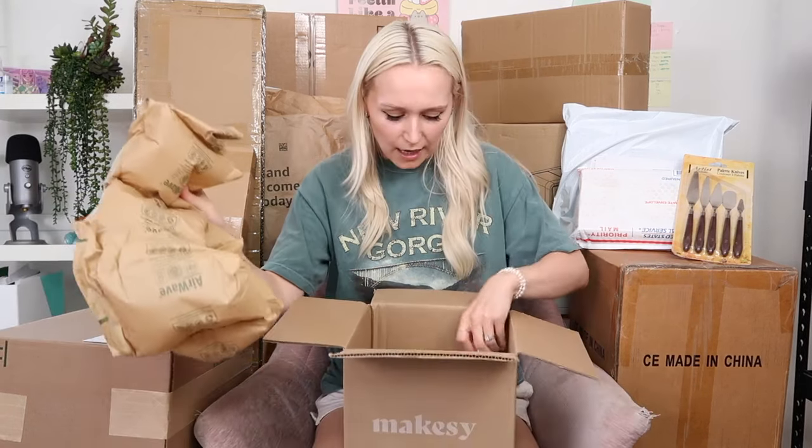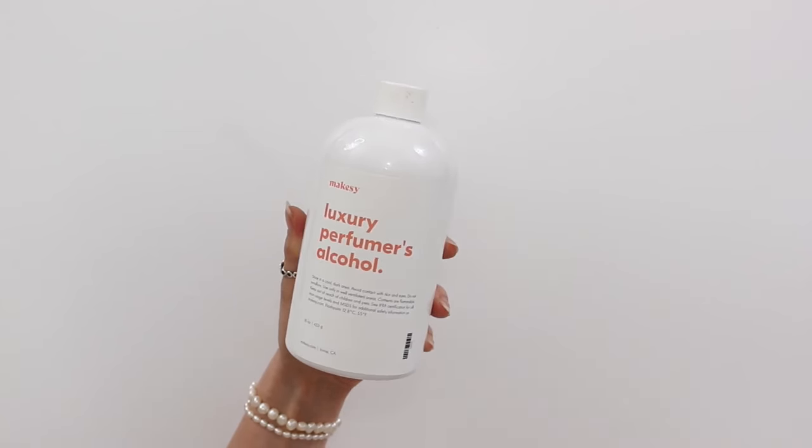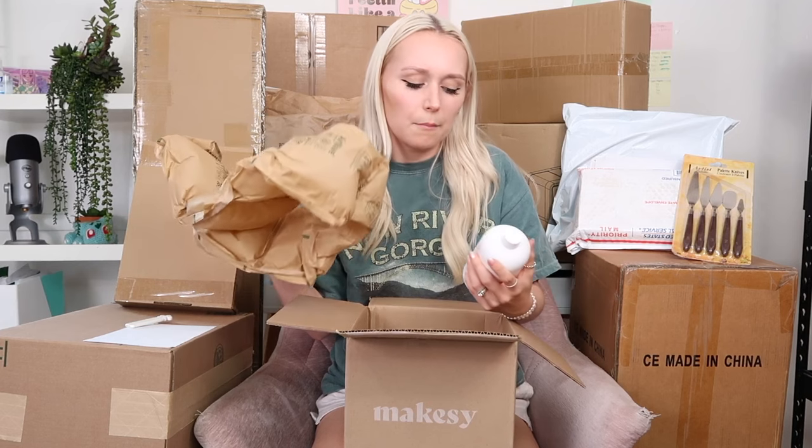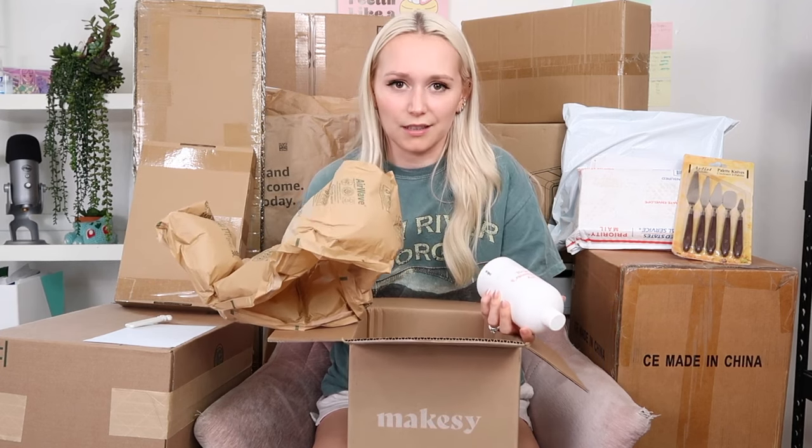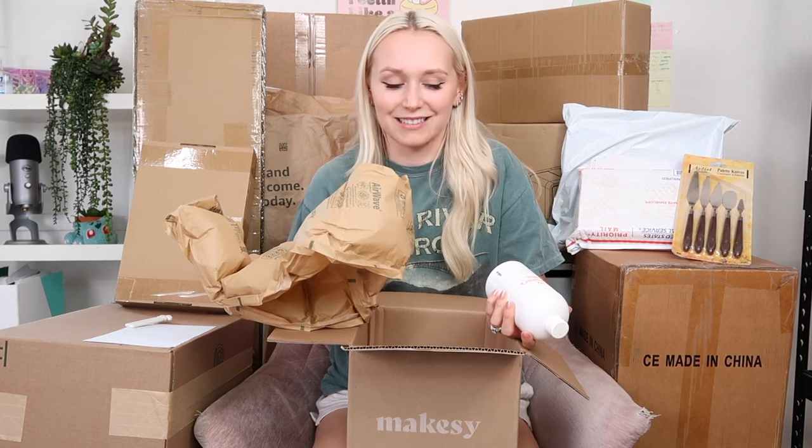I have a ton of packages to unbox. Package from Makesy. I just got one ingredient and it's luxury perfumers alcohol. I wanted to purchase it initially when I placed my last order with them, but it was out of stock. And as soon as I saw that it was restocked, I bought it really quickly because I noticed it's always going out of stock very quickly.